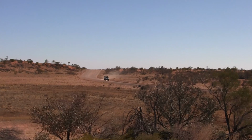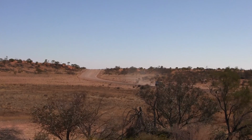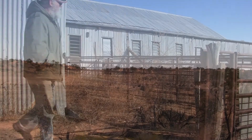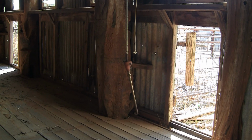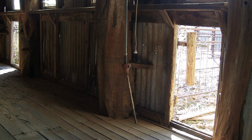To finish the day off, we would head back to Tibooburra, then east to a station called Mount Wood, where the national parks have an old shearer's quarters set up for the tourists to see how it was.